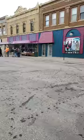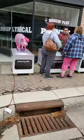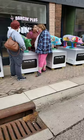Now everything is pretty much done, but we were in town here at 5 o'clock, watching the unveiling of the pigs going hog wild in Martin County. All these pigs were unveiled at 5 p.m. So here we go.